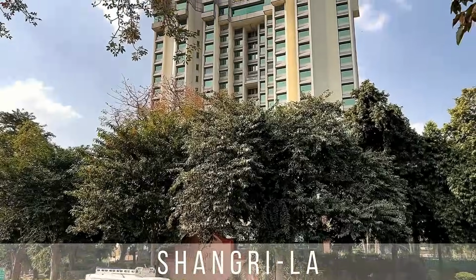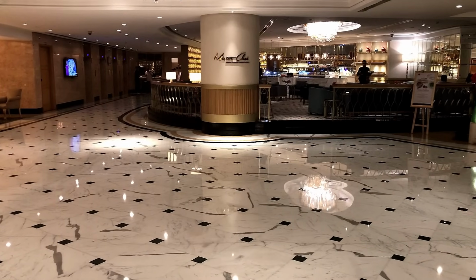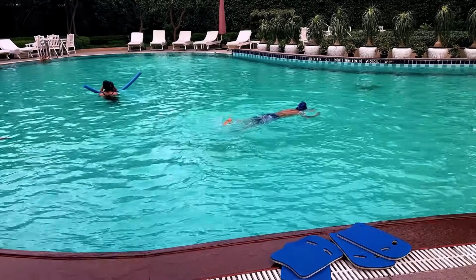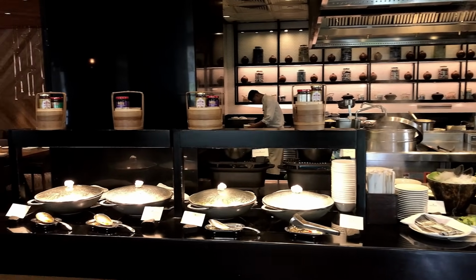Next is Shangri-La Eros Hotel, a beacon of 5-star luxury. A hotel with sophisticated decor, world-class amenities like the luxurious rooms, outdoor pool, and one of the renowned dining venues, the Tamara. Its strategic location and hospitality ensure easy access to the city and a happy stay.